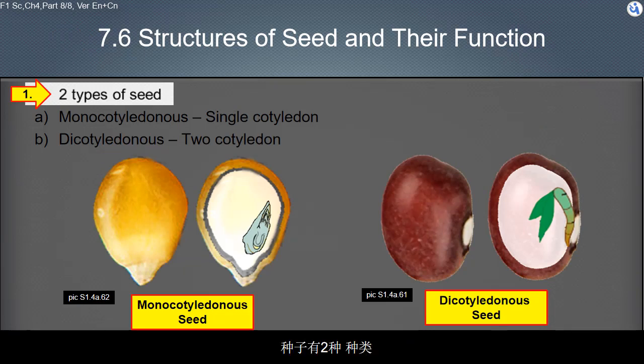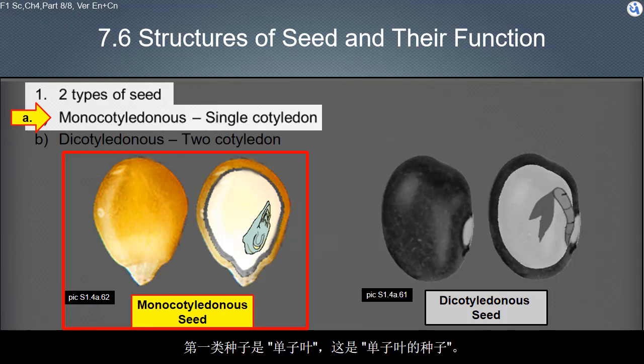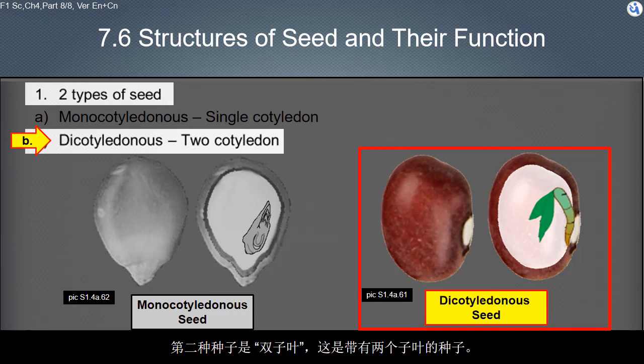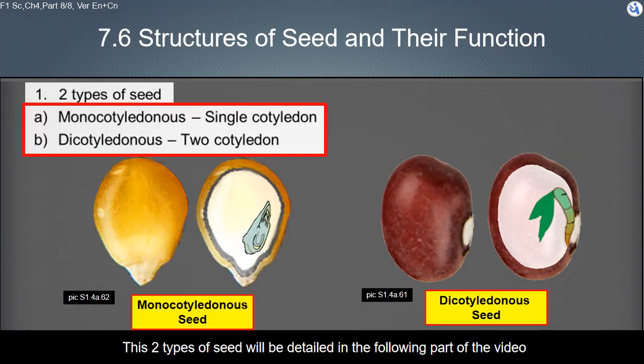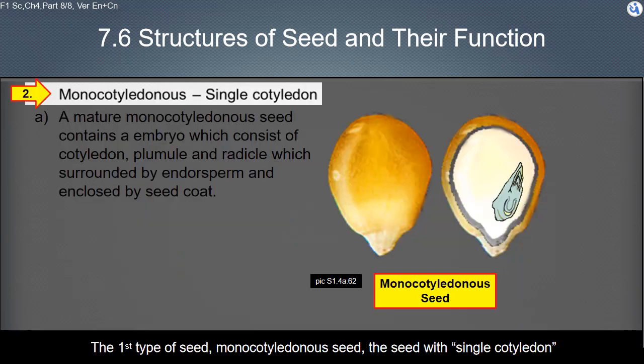There are 2 types of seed. The first type of seed is monocotyledonous. This is the seed with a single cotyledon. The second type of seed is dicotyledonous. This is the seed with 2 cotyledons. These 2 types of seed will be detailed in the following part of the video.